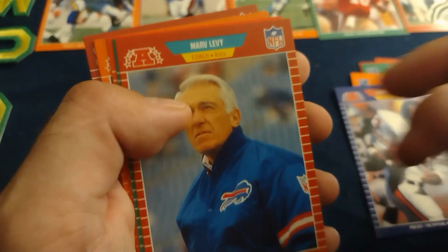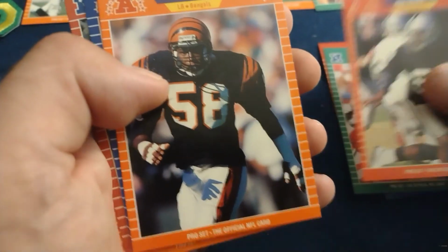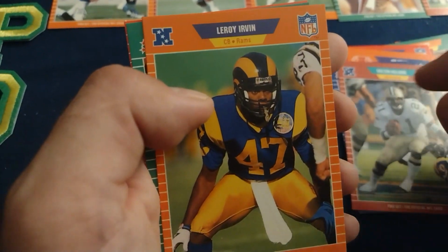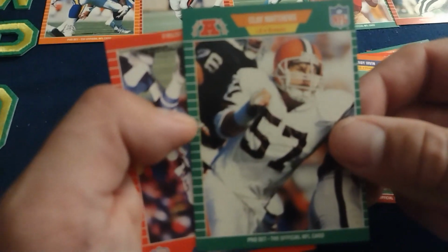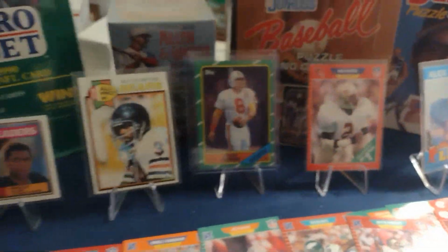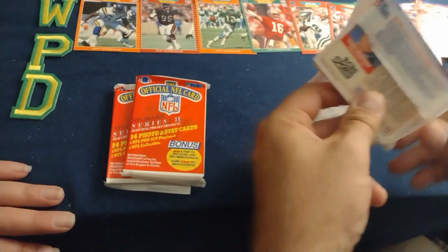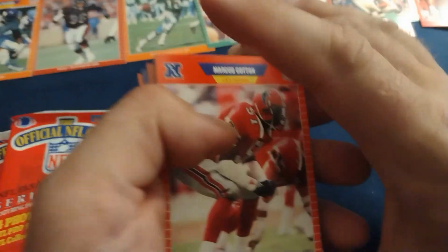ProSet Prospect. Marv Levy. Nico Noga. Otis Wilson. Joe Kelly. Brian Millard. Dalton Hilliard. Leroy Irvin. Clay Matthews. I believe that's the uncle of the other Clay Matthews, or maybe Bruce Matthews. And then Tom Jackson. Got Deion Sanders. I believe he was drafted 4th. If I'm wrong, he was drafted 5th. But anyway, I'm hoping to have these guys filled in with those top 5. Maybe we'll pull a Tony Mandarich. I know that's what you guys are waiting for, the incredible bulk. Of course, most of that bulk came from anabolic steroids, but really, potato.